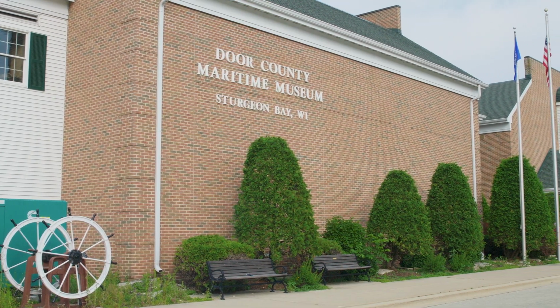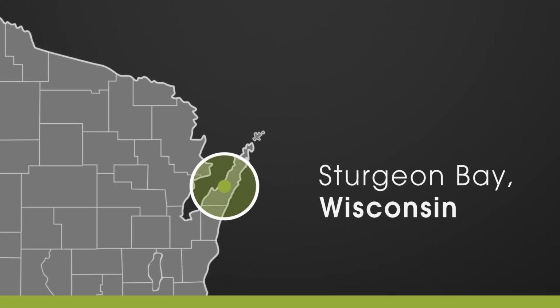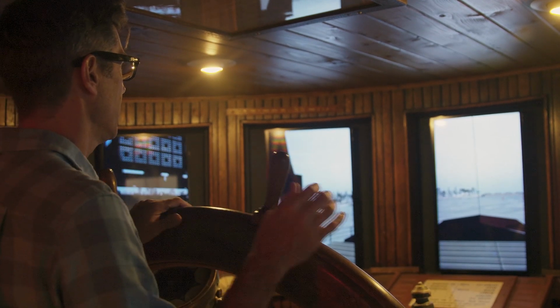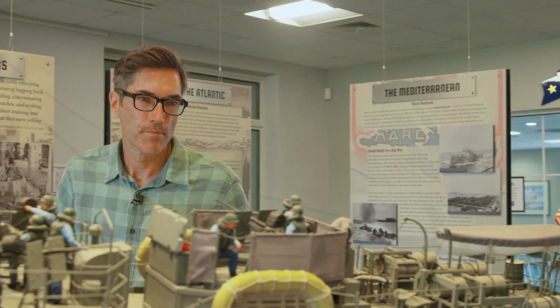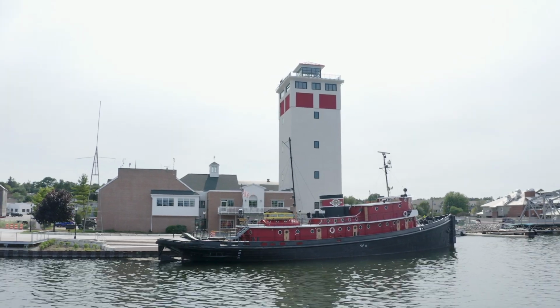The Door County Maritime Museum sits on the working waterfront of Sturgeon Bay. The museum puts the rich history of one of Door County's biggest industries right on display for everyone to experience. Today, I got the chance to talk with the museum's director, Kevin Osgood, about some of the museum's exhibits and learn about Wisconsin's maritime history. Let's check out that tugboat before we head inside.